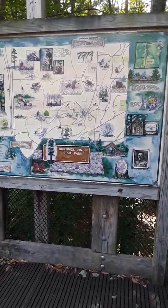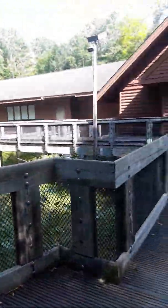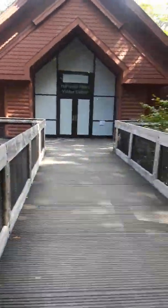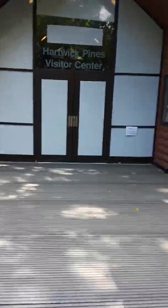Well, people, we're at Hartwick Pines. We just came up this big, long bridge. We're going up to the Welcome Center now. Wow. Yep, 350-year-old pines. You want to hold the blood? Yep.